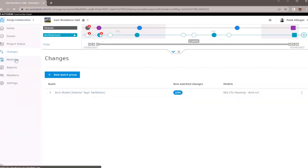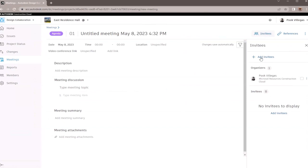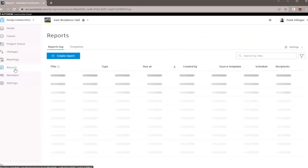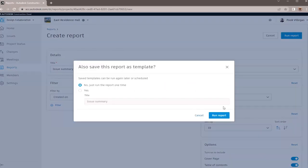The Design Collaboration tool does come with meetings. So if you need to create a meeting, let's talk about the wall that we just added. You can create a meeting here, and you can add the video conference link and work with Zoom or Microsoft Teams. You add your team members here. You can write meeting minutes here, instead of using a different platform like Microsoft Word. Reports: we're going to try to run another report of issues here.